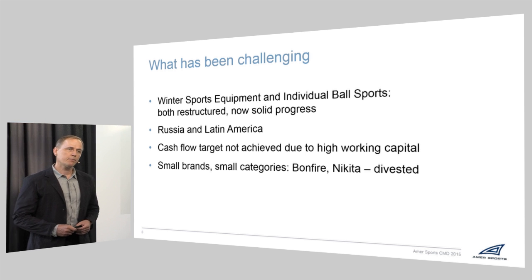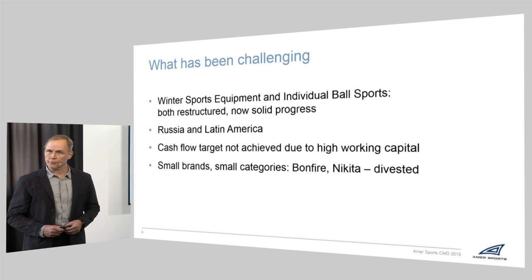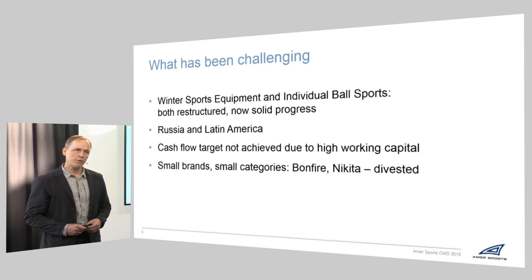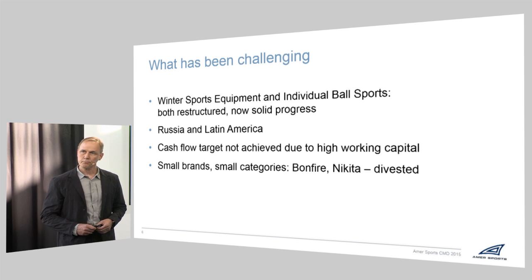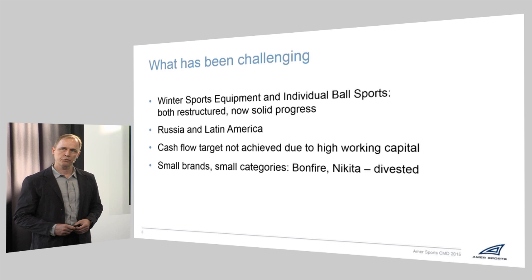Russia, Latin America, they were major building blocks for the company. Emerging markets were meant to be a key growth driver and profitability driver. Whilst we've been successful in China, Russia has been difficult. We all know why. From growing and having good momentum, the business turned around, and now we've been mostly in a restructuring mode, protecting profitability, and of course the business has gone south since last year. The same with Latin America. The trading conditions are difficult, political instability, and hence we've been scaling back versus our ambitions.